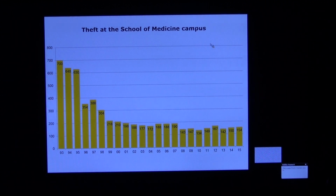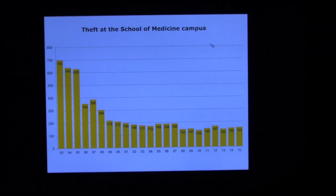I know another concern from you is the safety of Baltimore. Here is a graph showing how the crime rate has really gone down since 1993. The x-axis is the year. Starting in 1993, we have around 700 crimes a year, but by 2015, it's 154. It's going down, and there's a lot of improvement in recent years. We as students can also talk about how we feel about the safety, but so far from my personal experience, it's not that bad.